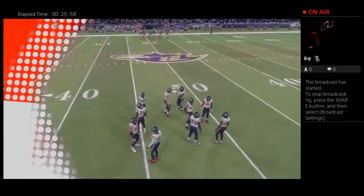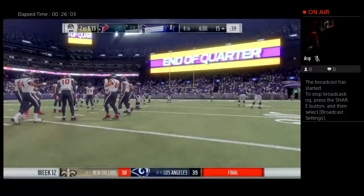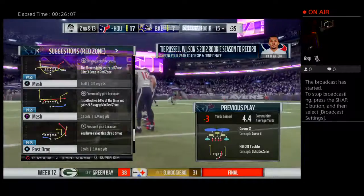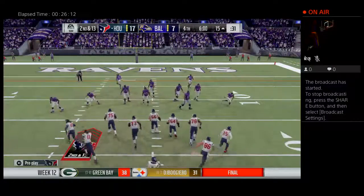One quarter remains here as we wrap up the week on a Monday night. Back now in Baltimore. It's the Texans in control of the football and leading this game as well as we start the 4th. And the offense readies for play number 10 of this series.